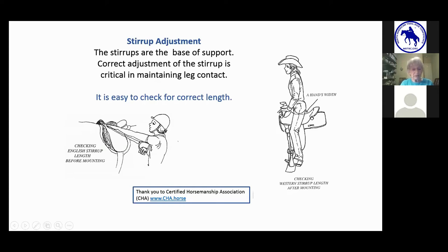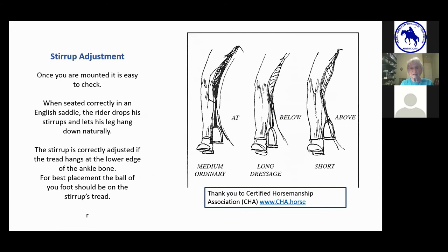Now here's another way to look at it. This is English. Once you're mounted, it's easy to check. When you're seated correctly, you drop your stirrups and let your leg hang down naturally. You don't try to hold it up or anything. But the tread of your stirrup iron should hit just below your ankle, right there. That's the correct adjustment.